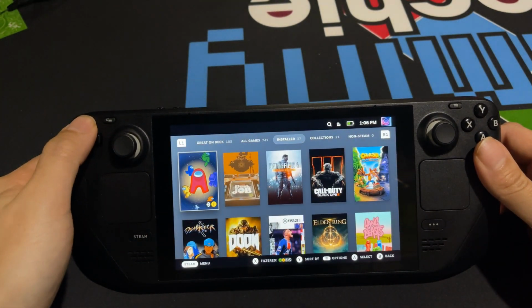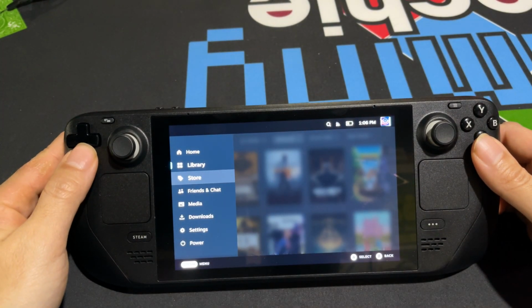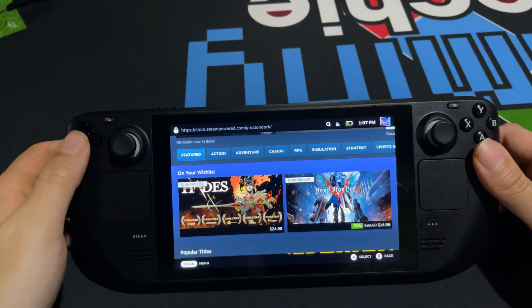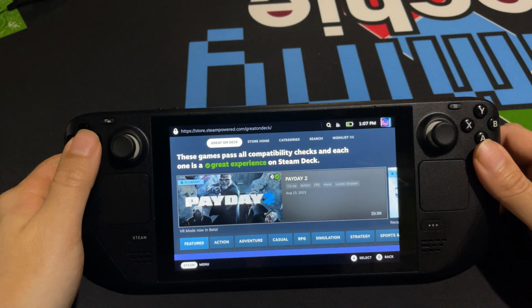So we'll get into some of these here in a little bit. I have not tried every single game, but I've tried some. And then, of course, there is the store that launches here. And you can see the store. You can kind of look at the top, and it will tell you what's a great experience on the deck. So you can go ahead and just scroll by what's great.